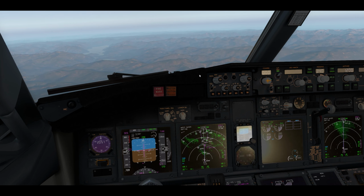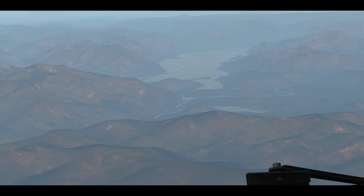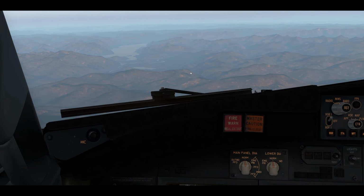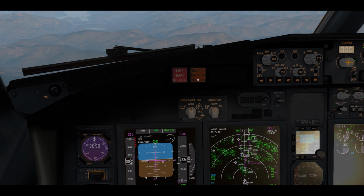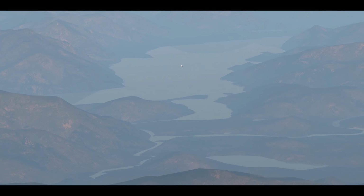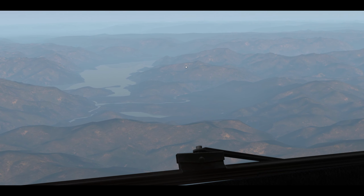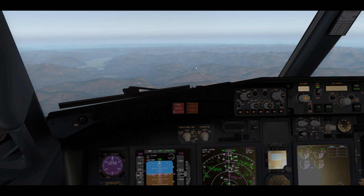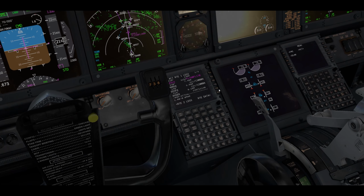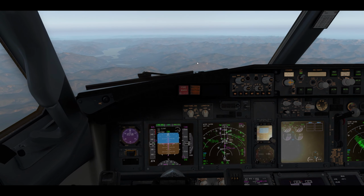Okay, so far everything's looking a-okay. And yeah, we're gonna get in there. Airport should be somewhere around there, I'm guessing. I'm not entirely sure. Okay, it should be somewhere there. I don't see it for the time being. But that doesn't mean it's not there, so let's just continue our approach. I think so far we're doing pretty a-okay. And the VNAV is working quite nicely actually for the time being.